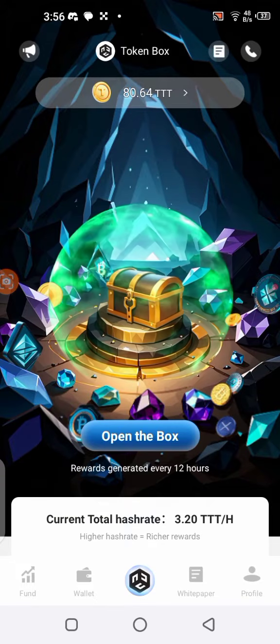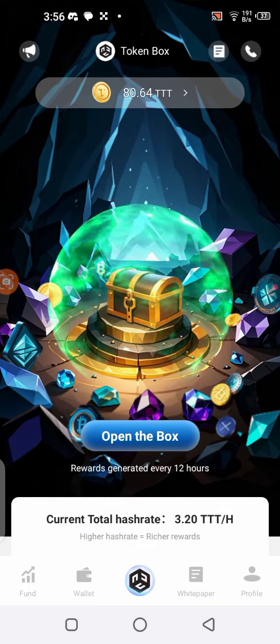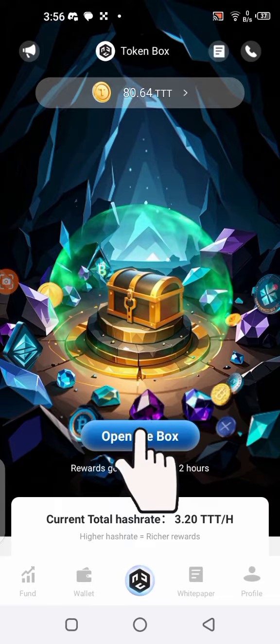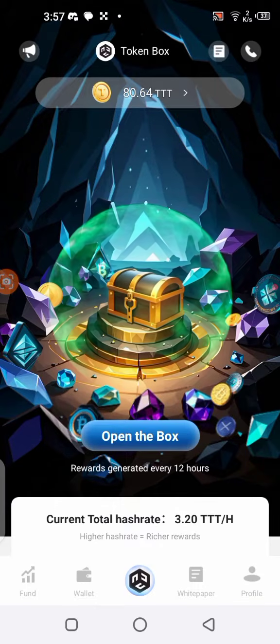All right, now this is where everything is going on. This is where everything is happening. So you have to click on this button that says open the box, and if you click on this button, if you are not logged in, it might require you to log in first. So if you click on that button, it might bring up your login page for you. Then you log in with the same credentials used in registering an account earlier. All right, and once you do that, you will be able to claim some token.